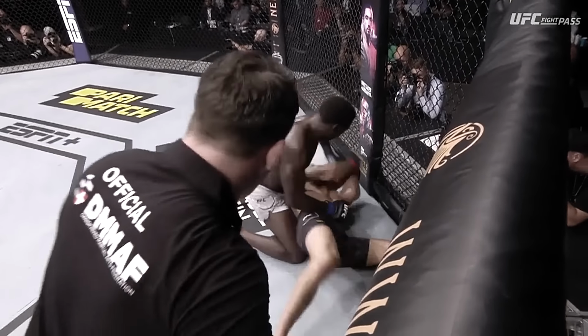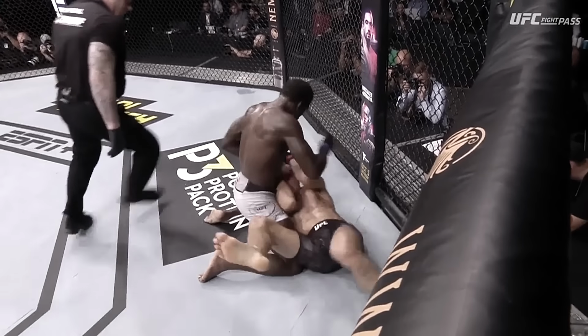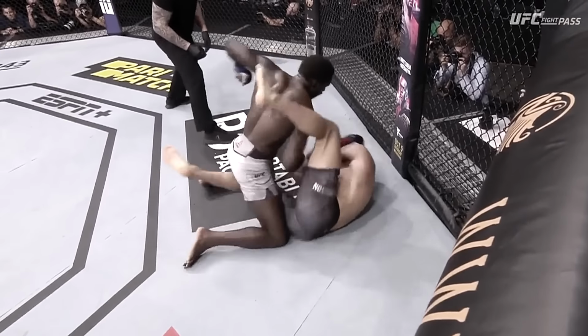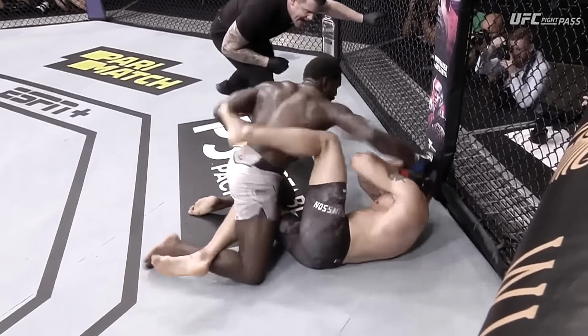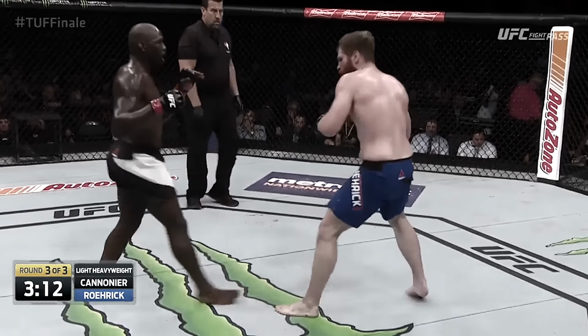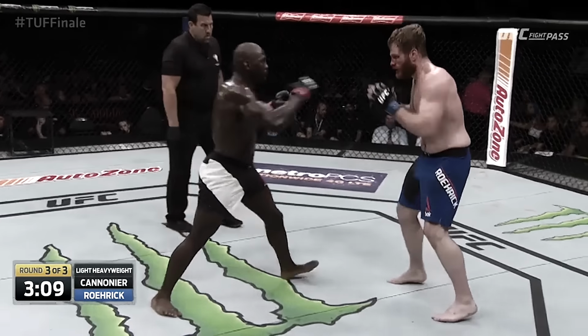Guys, sorry. Wow, look at these Jared replays. One of Cannonier's cornermen is coming over and telling us about how he's been knocked out so many times in training camp for this. And you see him doing it right here, too. Look at the power that he generates from these shots. And he really has an, oh, front kick, Rorick there.